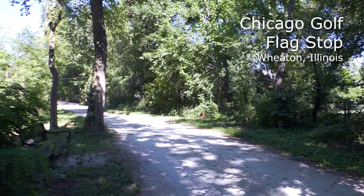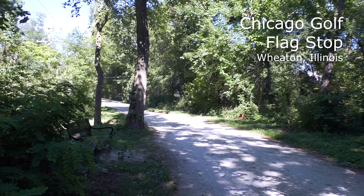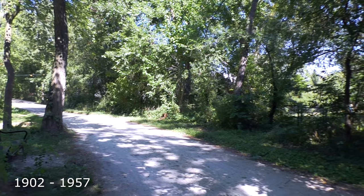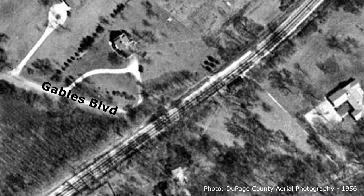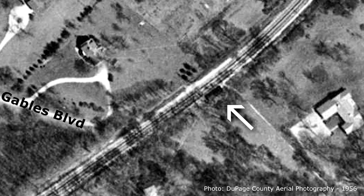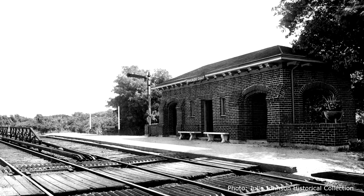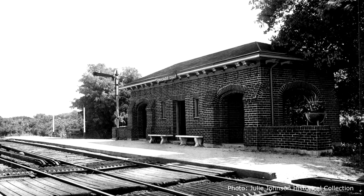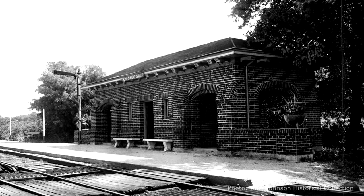We've now arrived at the site of the Chicago Golf Station along the Aurora Branch of the Chicago, Aurora, and Elgin Railway. The station was established in 1902, then rebuilt in 1910, and closed in 1957 with the closure of the railway. The Chicago Golf Station was located about 250 feet northeast of where Gables Boulevard intersects with the Illinois Prairie Path. This was a flag stop station, but housed in an elegant and substantial brick building on the east side of the trackway, primarily serving patrons of the Chicago Golf Club, which was located a short distance to the south and east of the station.